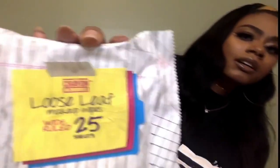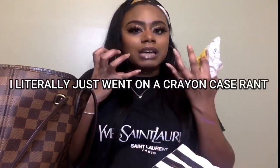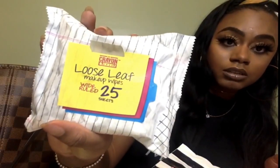Another hair tie, just in case one breaks, one pops, you lose one, you give a friend one, you have an extra. What else? Ooh, makeup wipes. Now, these are from the Crayon Case. I will say these are the best makeup wipes I've ever used in my life, period. If you are looking for some new makeup wipes, the Crayon Case, and I think they're called Loose Leaf makeup wipes, get you some. Another hair tie. Thank you, girl. Just stay prepared. She might catch you.